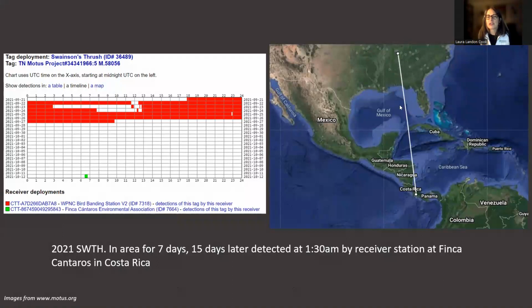So this was a bird that presumably, we're thinking, probably didn't fly over here. Our guess, although we don't know until there's more receiver stations, is it may have moved across here or through Mexico as it's working its way down. This generally tends to be the area in Colombia where they winter. So we were really, really excited about that.